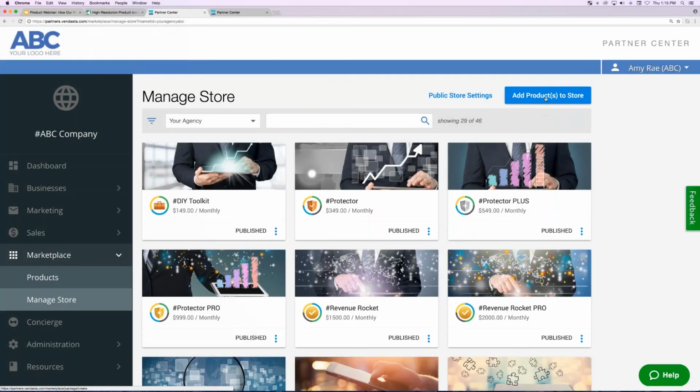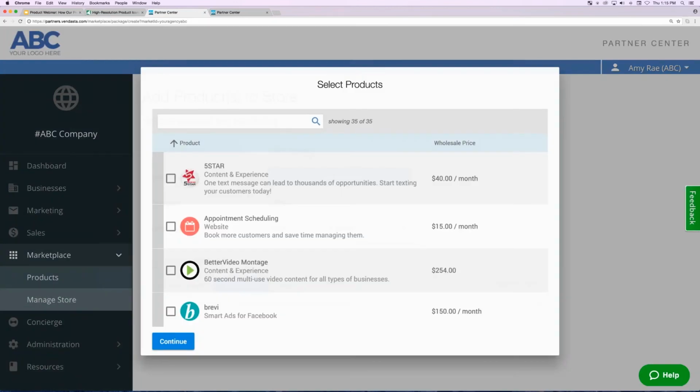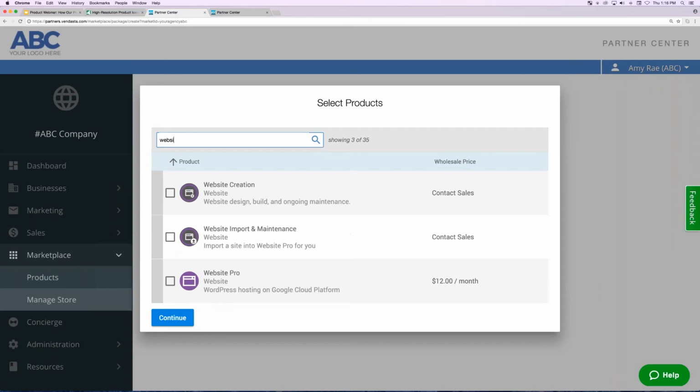Real simple, add products to store in the top right corner. I'm going to make sure I'm in the same market here. Then I'm going to choose my website product. So I'm going to start with website creation, if I can spell it correctly. You'll notice how quickly and easily I'm able to do that. I'll maybe add Website Pro since we're going to do some hosting with that as well.